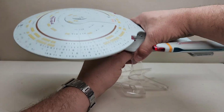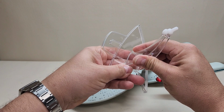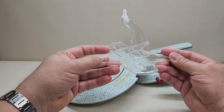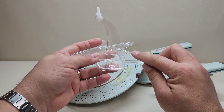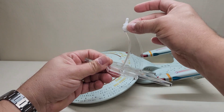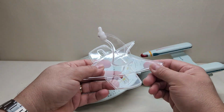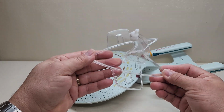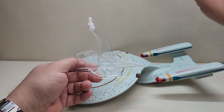What you get out of the package is the display stand, which comes in two pieces. This piece right here just snaps into the bottom right there, and that's your display stand. Now, a lot of people had issues with the display stand from the NCC-1701 because it had that articulated centerpiece, so it actually made for two pieces, and I can understand some people thought it was a little wobbly and whatnot. This is a little more sturdy, but I like the fact that the other one displays a little higher.